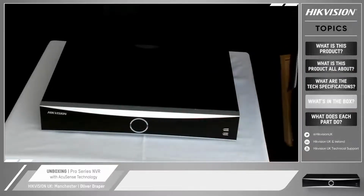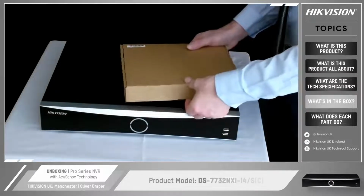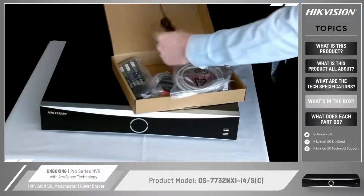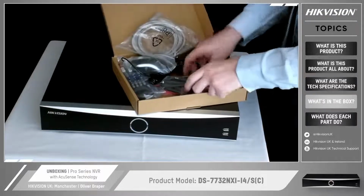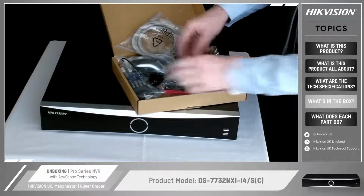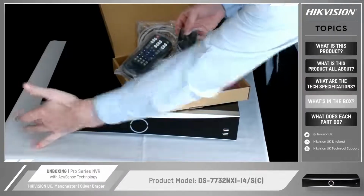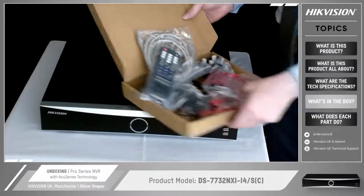So here it is out of the box. Now, when you do open the main box, inside you do get a smaller box as well that contains some accessories for you to use. You've obviously got your power cable, you also get a USB mouse, an Ethernet cable to connect it to the network, a multitude of different cables to connect up to the hard drives inside the NVR, a remote control, and then we do actually supply some little brackets that can go either side at the front of this device, so this can be rack mounted inside a comms cabinet should you wish.